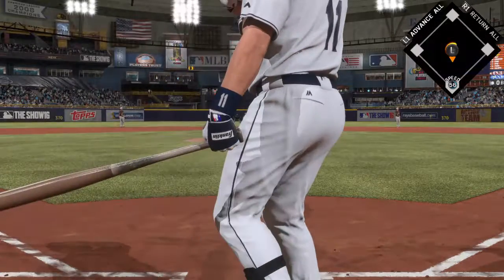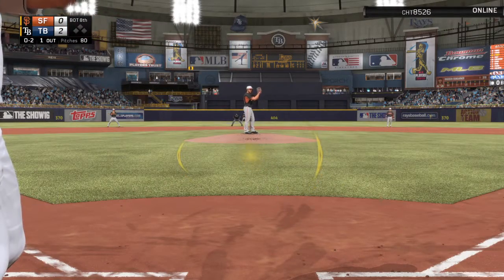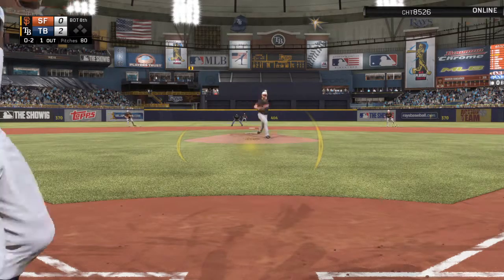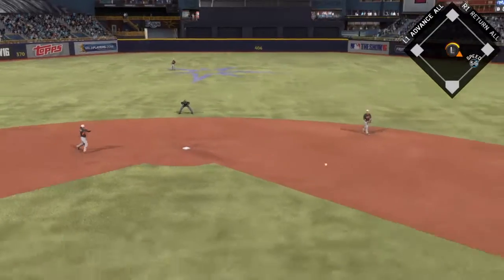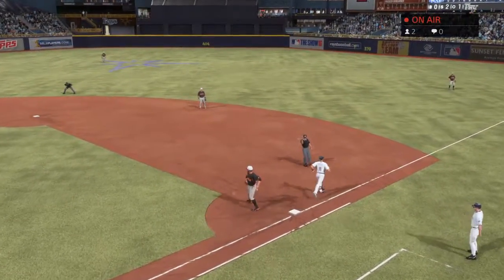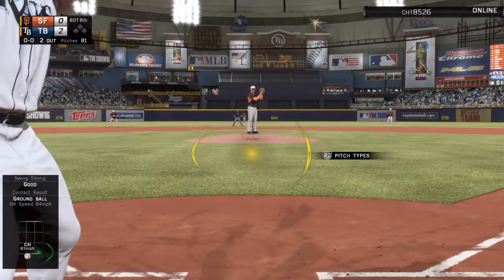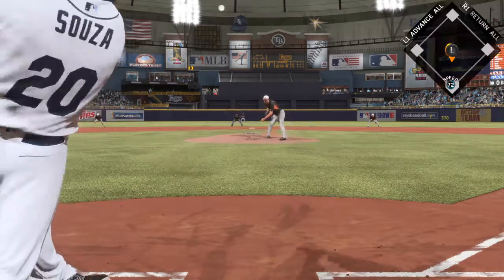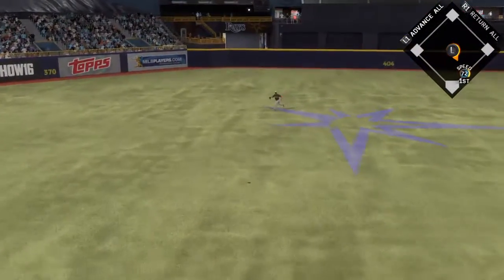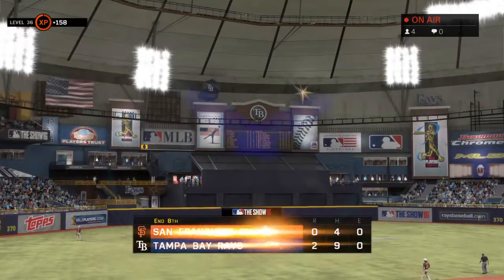Another one fouled off, and he's quickly behind 0-2. Hit on the ground to short. Crawford fields it cleanly. In time to first, and there are two away. Steven Souza digs in now after lining out in his last try. Yeah, he put a good swing on it last time, so we'll see if he can make one fall here. Swung on and lifted in the air to left center. Will reach out with one hand to make the catch on the move.